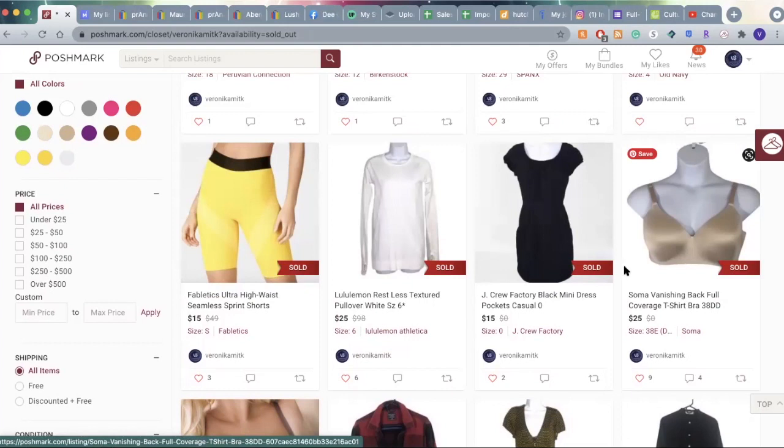Okay. Oh, this next one, I was so glad that this sold. This is one of the first items I ever picked up from the bins, this J.Crew Factory black mini dress with pockets. It was super cute, but it was old label J.Crew, like the dark green label. And I think I still had it listed for $25.